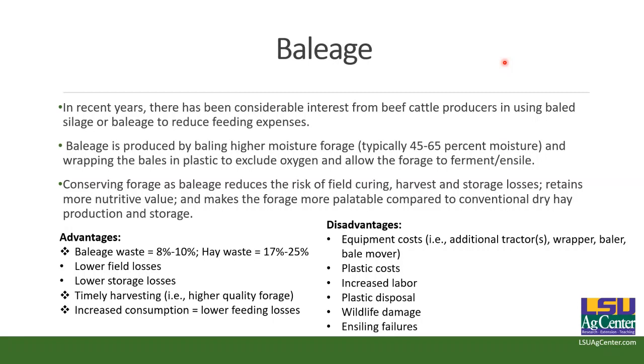So, advantages. We're decreasing baleage waste down to about 8% to 10%, depending on how you feed it. If we unroll that bale whenever we feed it, we can be at 8% or less. But if we're just stacking it out there in a cone feeder or a bale feeder, we're going to be increasing that wastage. Compared to a dry bale of hay, wastage is 17 to 25% from the harvesting, storage, and feeding of that particular product. So lower field losses, lower storage losses, timely harvesting.